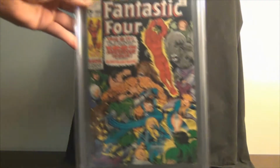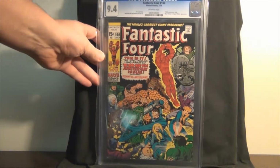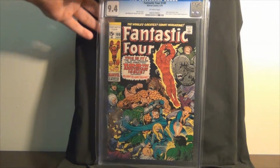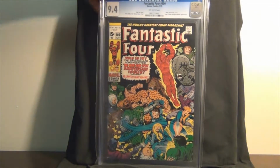Moving on to number 100, CGC 9.4, again a decent copy of this one. This is off-white pages. Not bad. Cannot complain about this one either. Got this one for a really good price a couple of years ago, so couldn't pass up on that one.